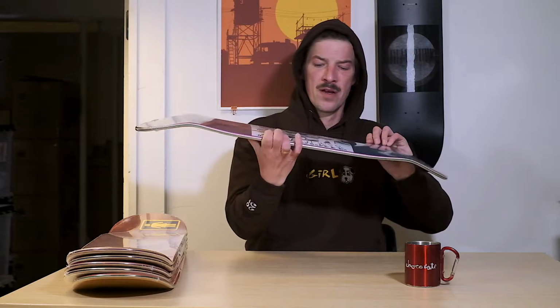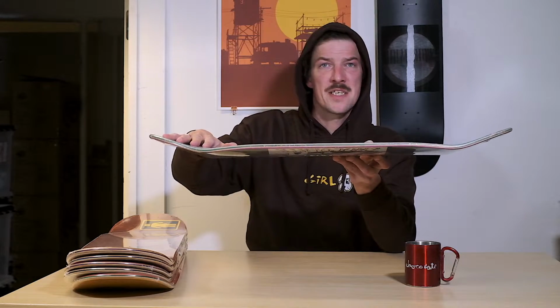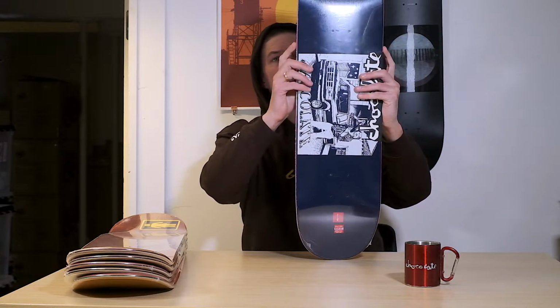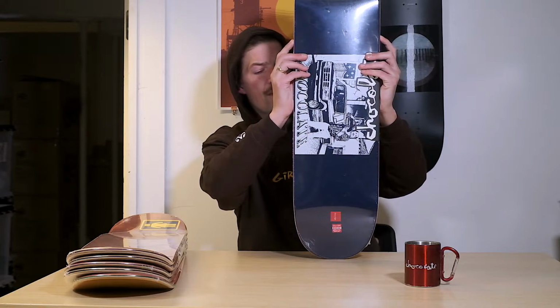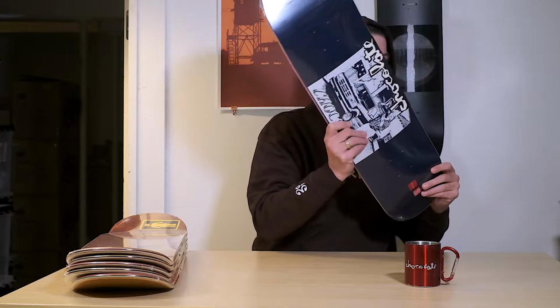So let's start off with this one, the GO33, here in an Eric Herrera version. The GO33 is 32 in the length, has a wheelbase of 14.25, the tail is 6.6, the nose is 6.9. I've skated a few of these ones and it's a really nice board. I have the feeling that it's a bit more narrow down here, so it starts at 8.5 up here, but it becomes like 8.45-ish down here. But yeah, the GO33, that's a solid one in the line.